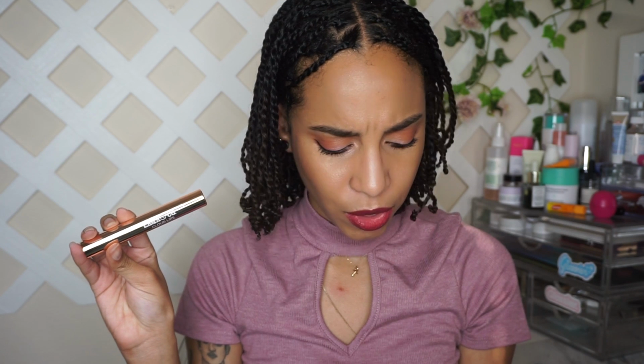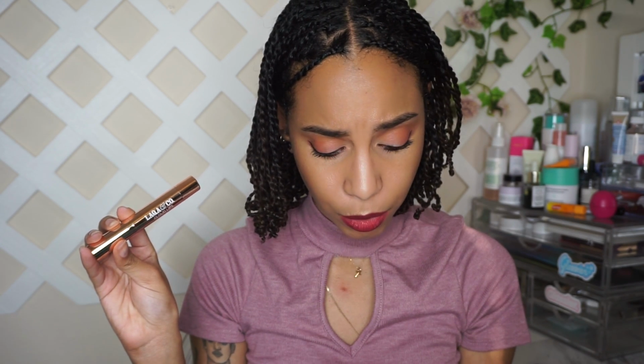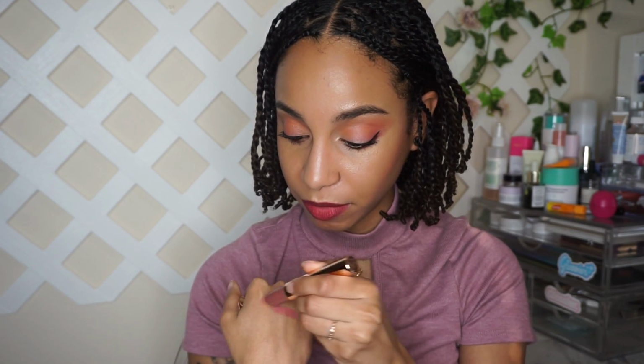This is the, I don't know how to pronounce it, LAKA & Co. It's a cloud lips airy matte lipstick in Daydream. Let's see what color Daydream is. Oh gosh, no. Ugh. Okay, I don't like nude lipstick. I just feel like they don't look good on me. But that's how that color looks like.